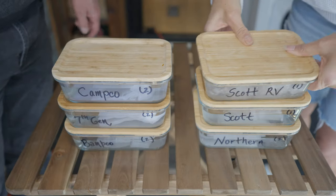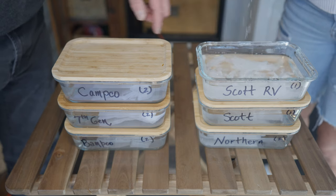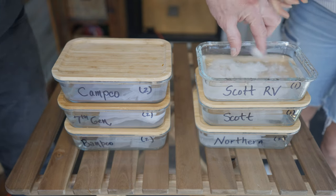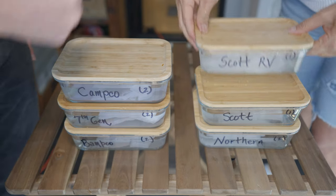Okay, good, that's good. And then lift it up there. Okay. This stuff with a little shake, this stuff is definitely breaking down, you can see, and that is the Scott RV. So Scott RV one ply, that gets a 10.